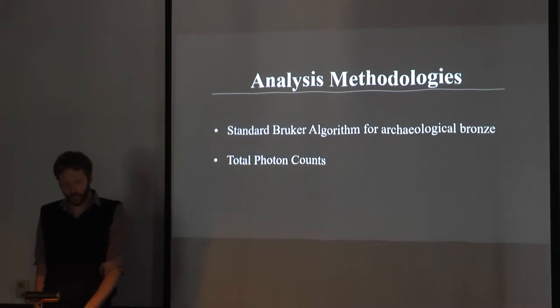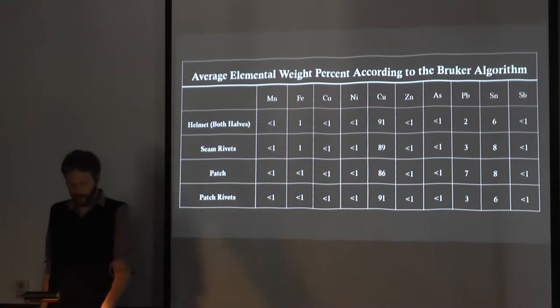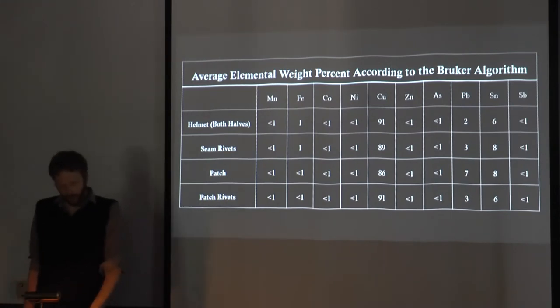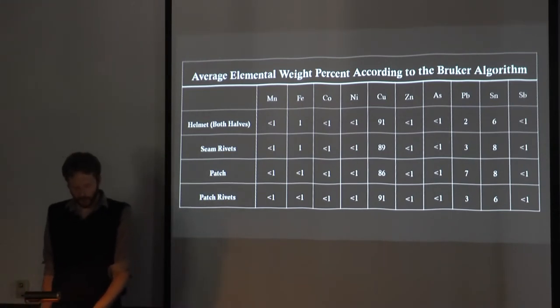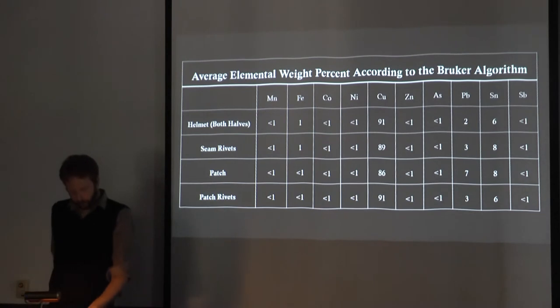The algorithm that Bruker sent me was their general catch-all algorithm for archaeological bronze objects. And actually, after doing some research, I think it was an algorithm that they invented for bronze cannons that they took out of the Caribbean. The algorithm assumes that there was magnesium, iron, cobalt, nickel, copper, zinc, arsenic, lead, tin, and antimony. So those are all those up there.